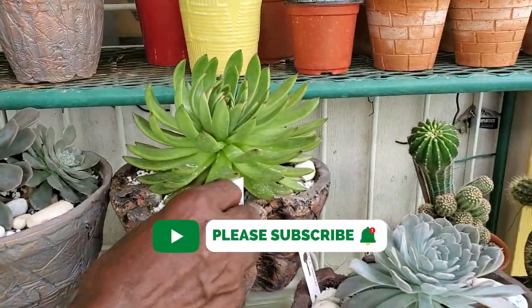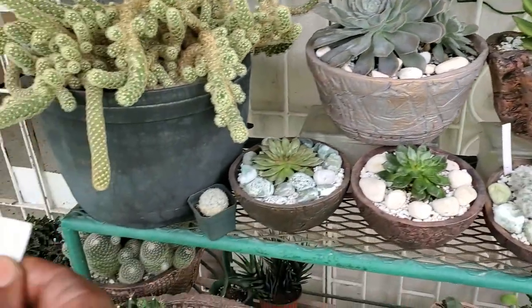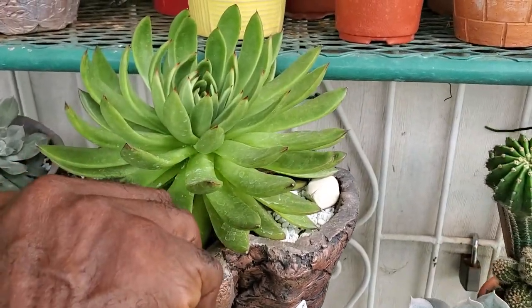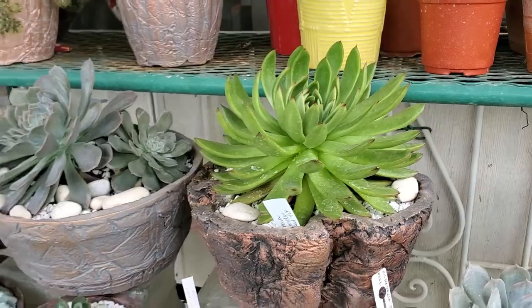This one is an unusual one. Echeveria agavoides, and this is the red tip. Yes, I can see the red on the tip of the plant. It's very nice. First time I'm seeing that one.